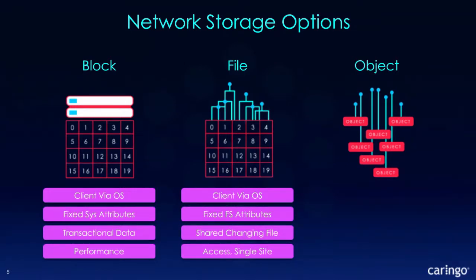Now, file, you see the little forks up there are really directories, and file-based storage is usually accessed via standard storage protocols like NFS or SMB. These are traditional storage protocols that were really developed to ease the sharing of files and information over the network. Fixed file attributes like type, size, date created, date modified are all stored in the file system. So file-based storage is good at shared files and shared directories over LAN or WAN. There are some cloud-based file system services emerging like Amazon Elastic File System and OpenStack Manila, but they're still relatively expensive or still in development.